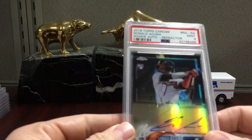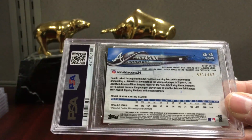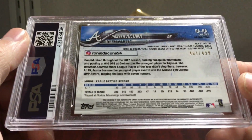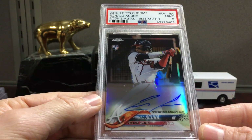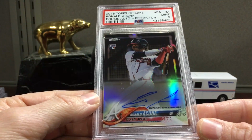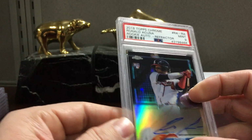Here's a Hakuna, and this, I think this had some surface scratches. Not bad, but just enough to where it's not gem. $4.99 on the refractor. Hakuna. So mint 9 on that one.